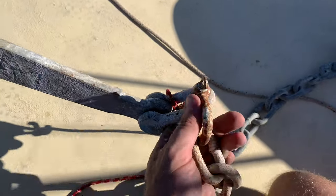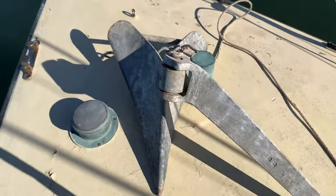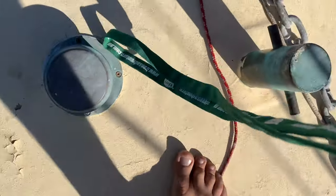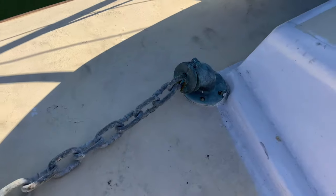Before too long, I'll put a wire mousing on that just to make sure it's not going anywhere. And anchor over the bow roller, and then use this line to tie it up. All right, chain through the hawse pipe.